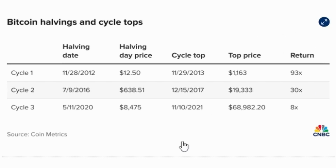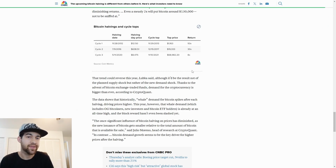Now, just going off of what we have seen in the past, we see about a third in terms of the multiples. We see a third in terms of the performance compared to last cycle. We went from a 93x to a 30x to an 8x. Just based on the trajectory here, we're probably looking at somewhere around a 3x from the price of Bitcoin at the halving. I think that would make sense. Going from about $70,000 or so on the day of the halving to about $210,000.